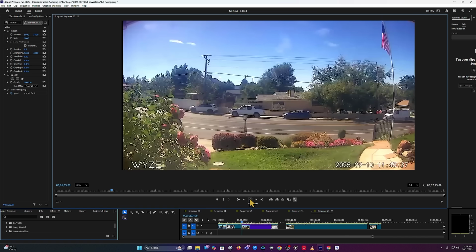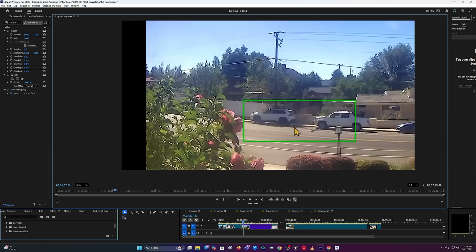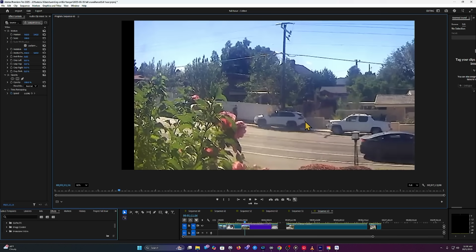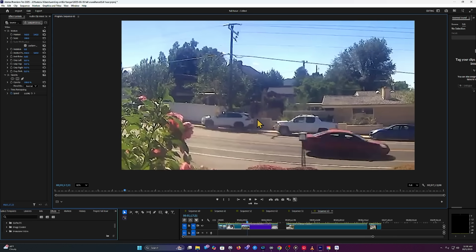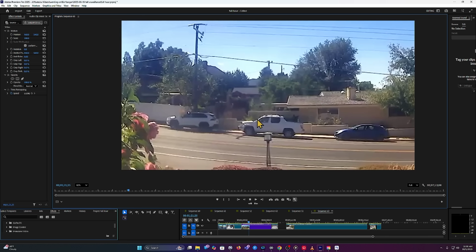So after this, we see him walking down the street, and this is the one where a vehicle drives by at the intersection. I thought originally it was a little bit suspicious, but it turns out there's red paint on the sidewalk, and that vehicle likely was going to try to park and then realized, oh, I can't park here, and then pulled away.